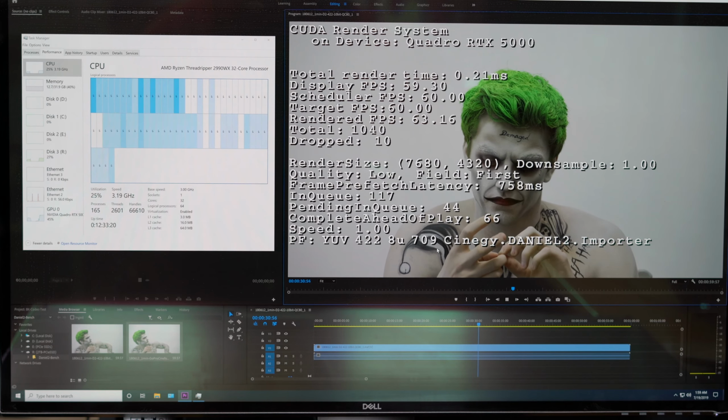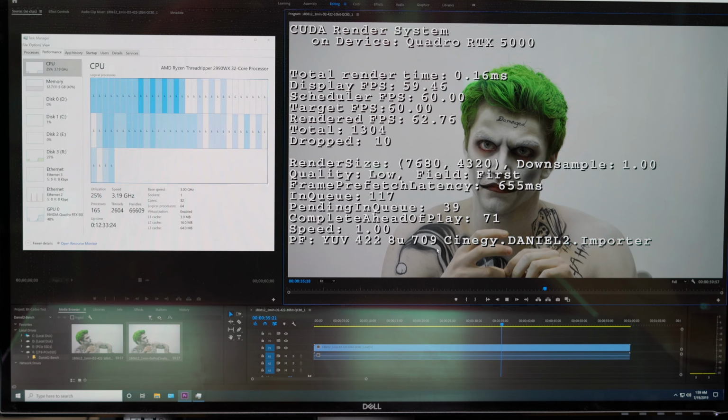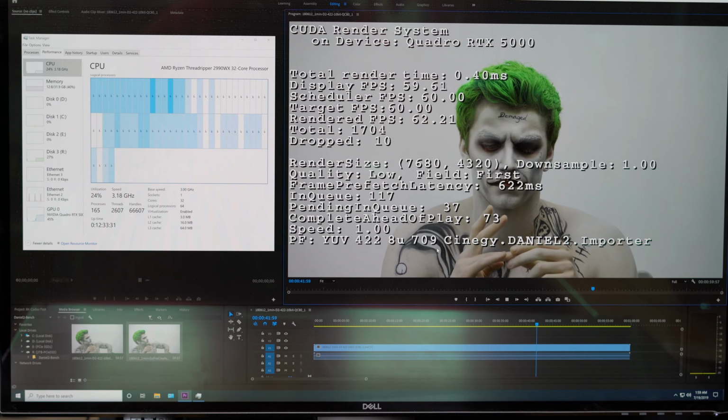So what does this mean? This is not the end of the line. You could have used multiple Quadro cards. You could use multiple RTX cards. You can scale, certainly when you do heavy loads of effects. You can do multi-track 8K.